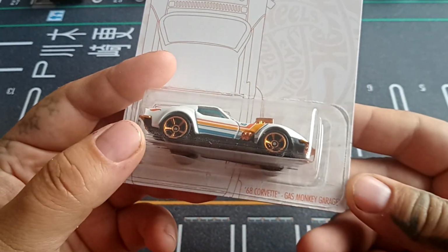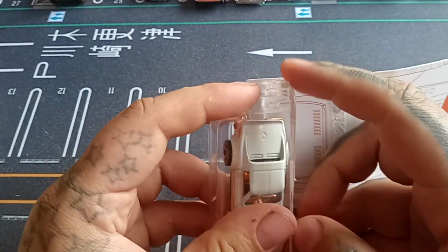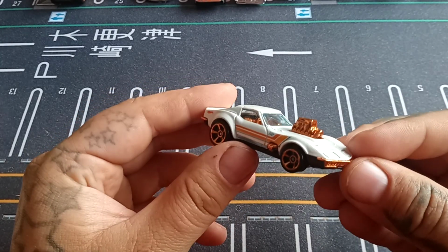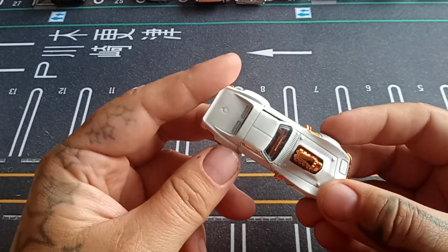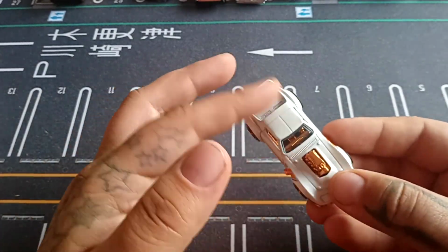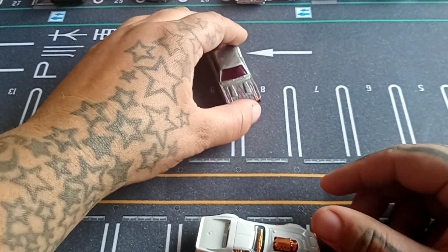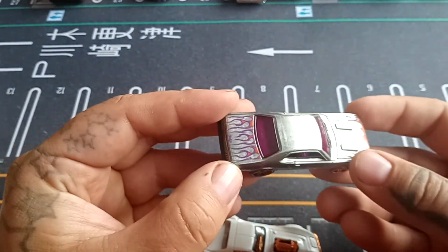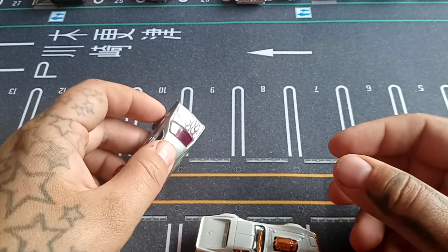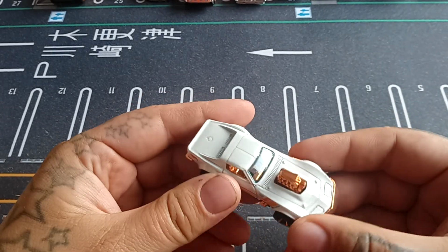Then the 68 Corvette Gas Monkey Garage. This model was the treasure hunt this year. I have a friend who actually found one. Lucky him. I don't collect super treasure hunts. Some treasure hunts, depending on whether I want or like the model, or if I like how it looks overall with the design. Because if they released, let's say, this Demon, and it doesn't have a good looking design on it, which I don't like, I'm not going to get the car. I just won't, because I don't want models in my collection that I don't like.